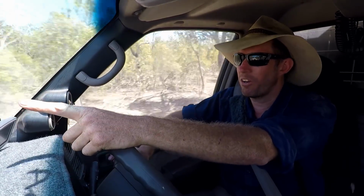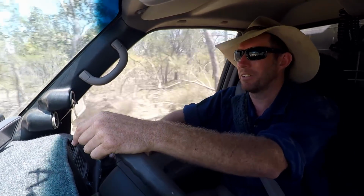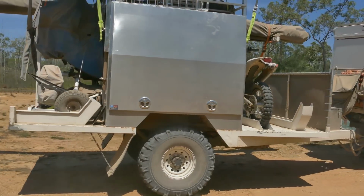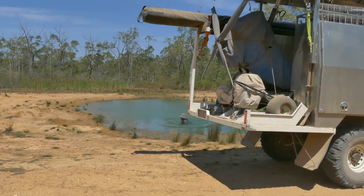But I'm keeping an eye on it because for any reason it goes darting off into the bush, I need to stop and check to make sure he hasn't come off and hurt himself and can't get to the radio. So it's the way of keeping an eye out for him, I guess. And as it turns out, Brett did come off right at the end of the track, straight in the middle of a dam.